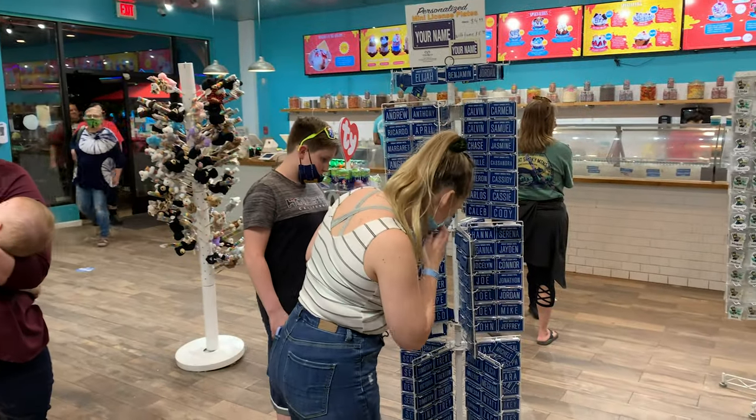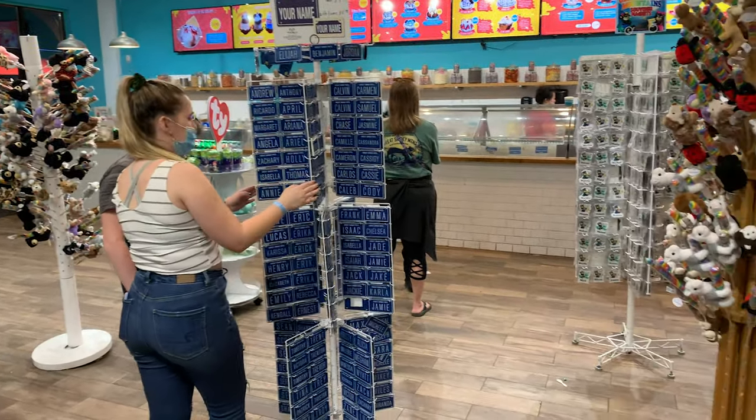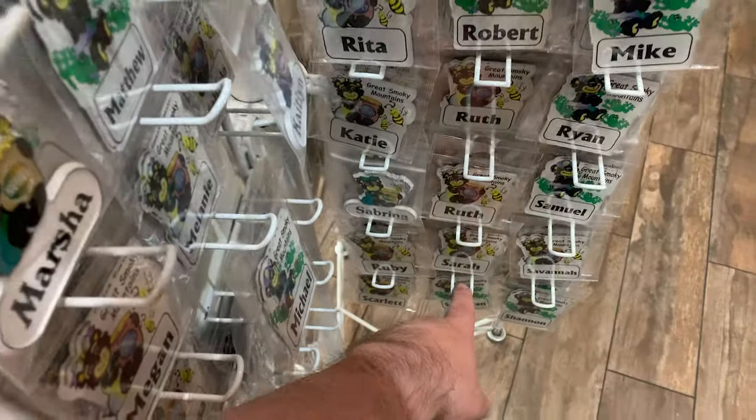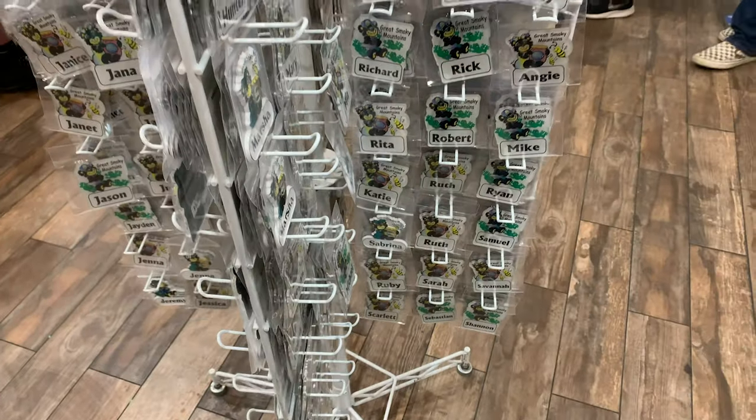Guess I didn't get to make the cut on that one. I found your name tag, I couldn't find my name tag. I mean, Scott's a fairly common one-syllable name. Oh well, at least Sarah's souvenir magnet stood proud. There's Sarah. Hey, where's Scott?